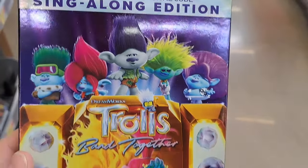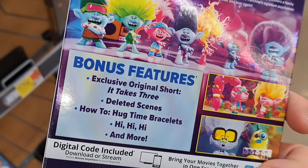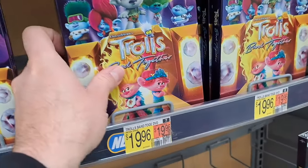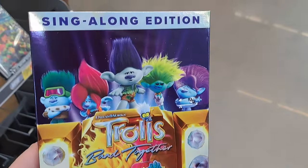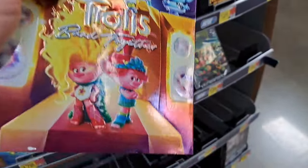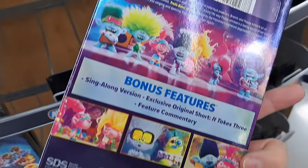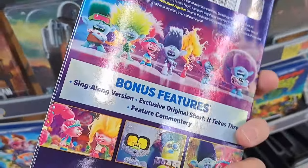Got the sing-along edition here. Blu-ray has the same special features there. Pretty dang cool. And then we got the DVD here. That Blu-ray was $24.96. DVD here. Pretty cool. Same picture under the cover. I like that these have the slip cover that's metallic on it.